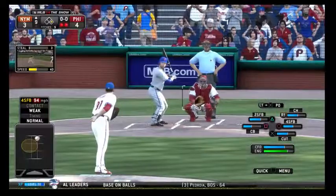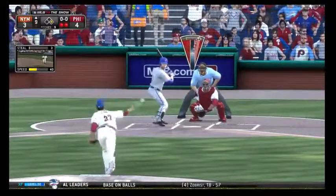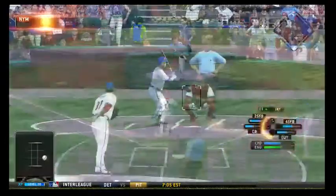Now here's the first pitch. And there he goes towards second. Pitch outside, the throw. And no throw as he'll just hang on to it.